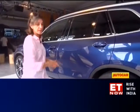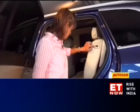So, I've been in the 5-seater version all day, but there is a 7-seater on display here as we've come to the end of the day. I'm going to check it out and see what that's like, because you could opt for a 7-seater version.